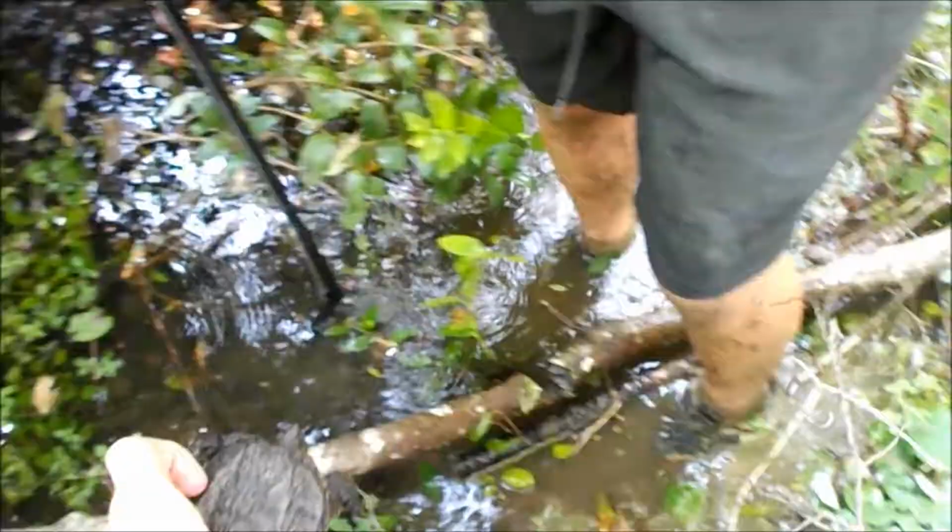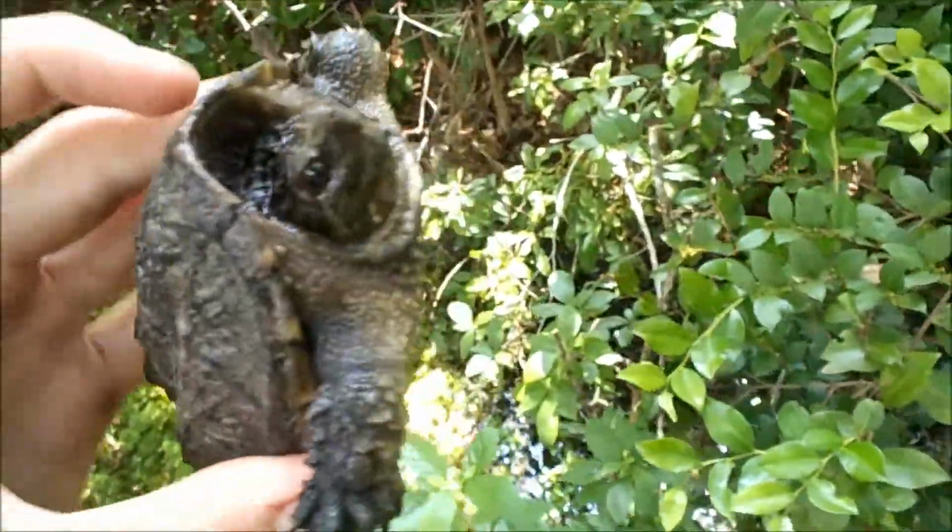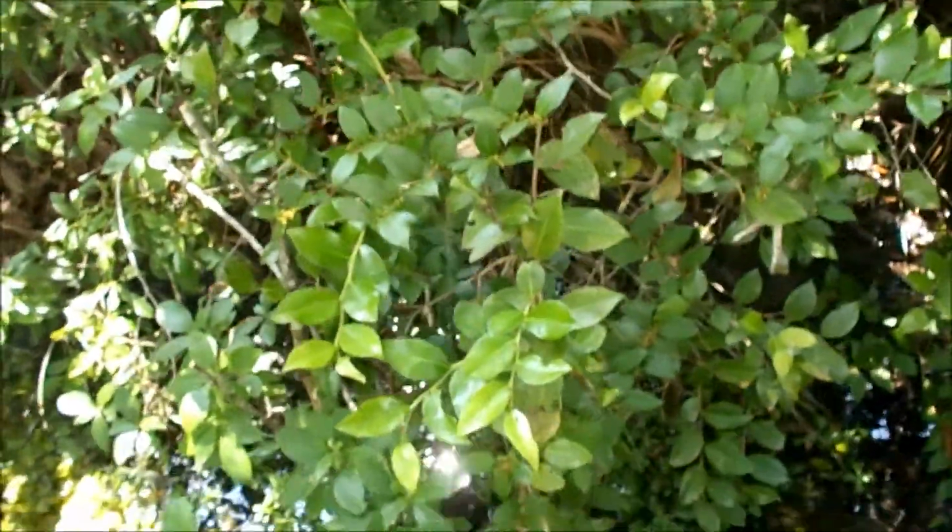Anyway, I forgot the easy way to tell, but we just found him in this little ditch. I guess this is what they like. They like stagnant water. Definitely. Smells stagnant. I can't believe he's not trying to bite me. Usually they're always trying to bite you.